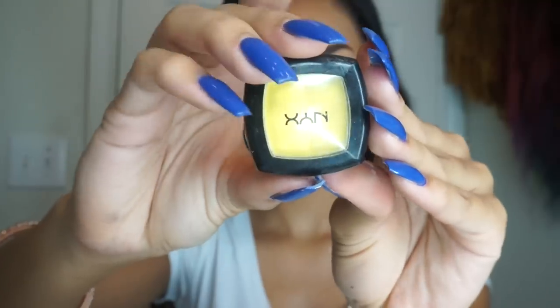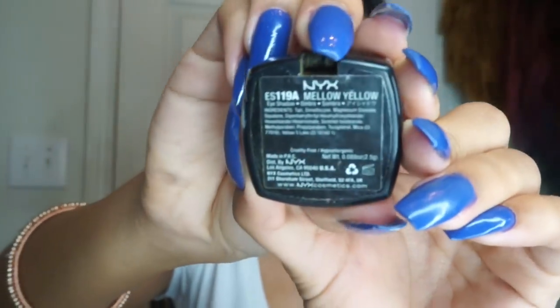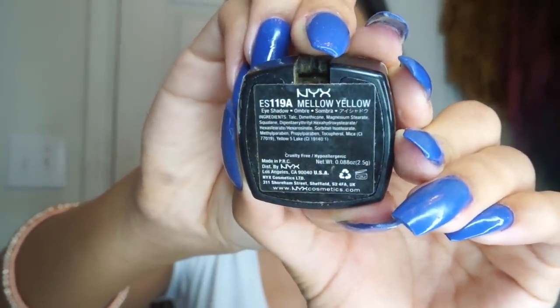So this next step is pretty weird, but I'm going to be taking this NYX eyeshadow in this yellow color, and I'm going to be placing this underneath my eye. This is a substitute for the Ben Nye banana powder, which gives you that yellow tone under your eye, which really helps brighten it up.